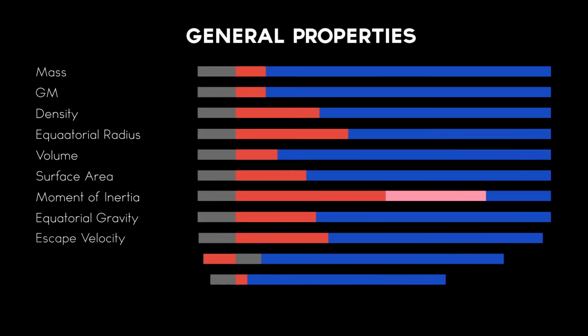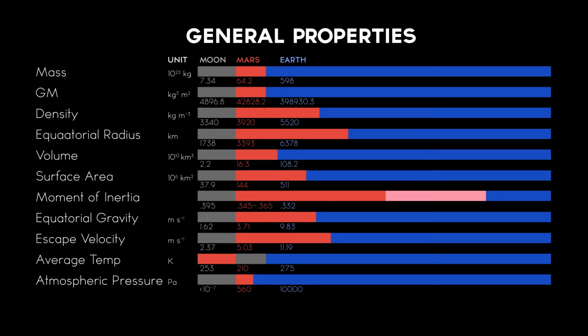I want to go into some general properties. On the left is the moon, in the center is Mars in red, and on the right is Earth in blue. And if you compare the numbers for any given variable across the graph, you're going to see that the moon and Mars are actually a lot more like each other than Mars is like the Earth. A lot of people have taken the view that Mars is more like the Earth, and to a certain extent, that's justified in light of what we think the early Martian history is now, in that we think it was warm and it was wet. But the size of the planet, its composition, its very nature makes it actually a lot more like the moon than it is like Earth.